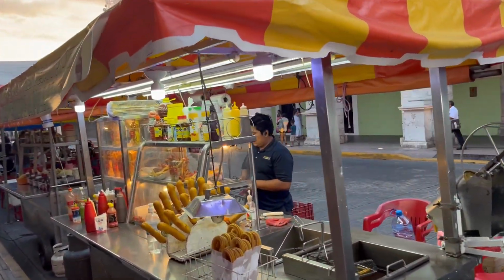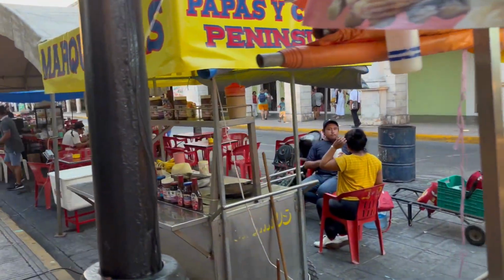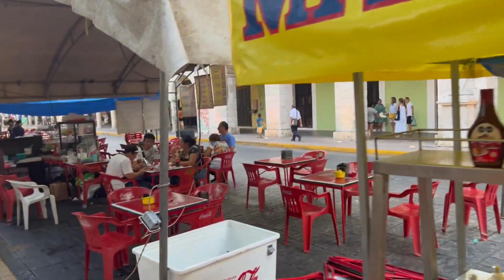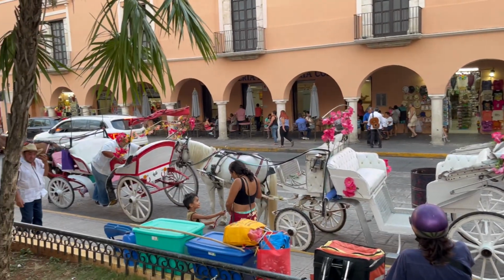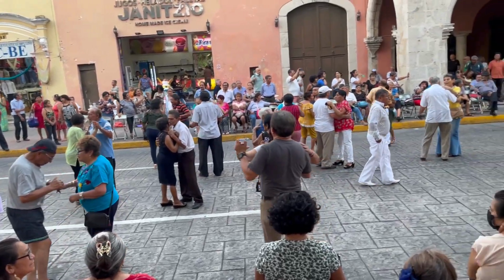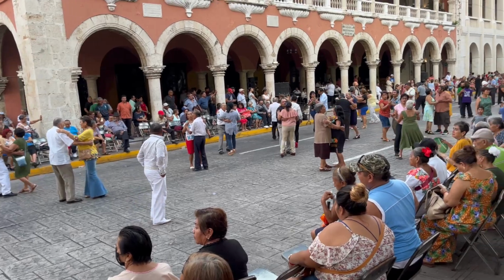There were a ton of vendors selling street food. Every time I went back to this section of the plaza, there were more and more people dancing.